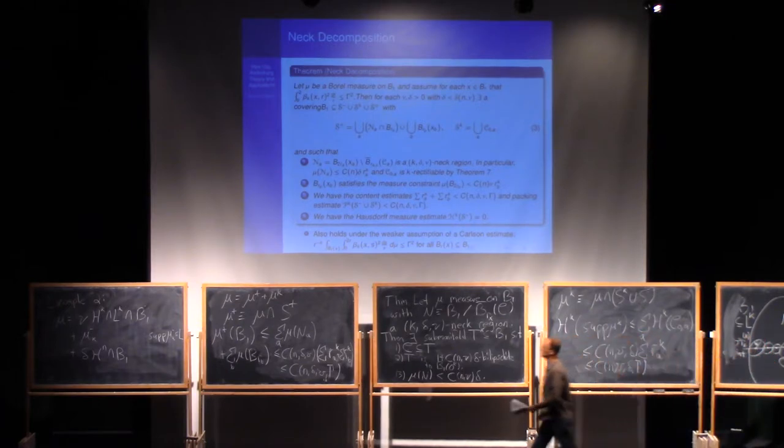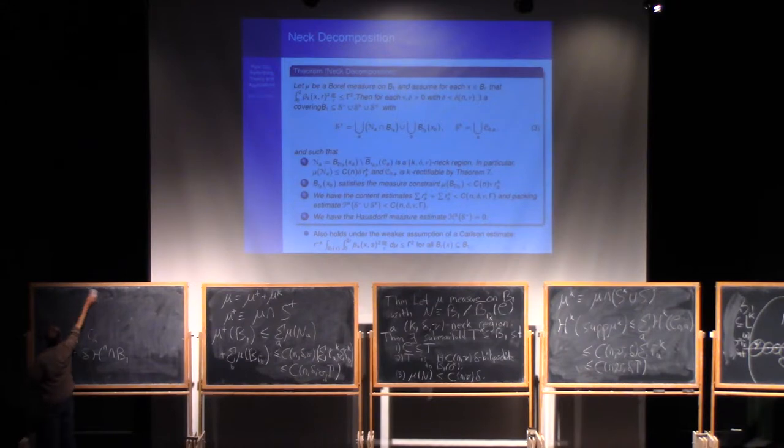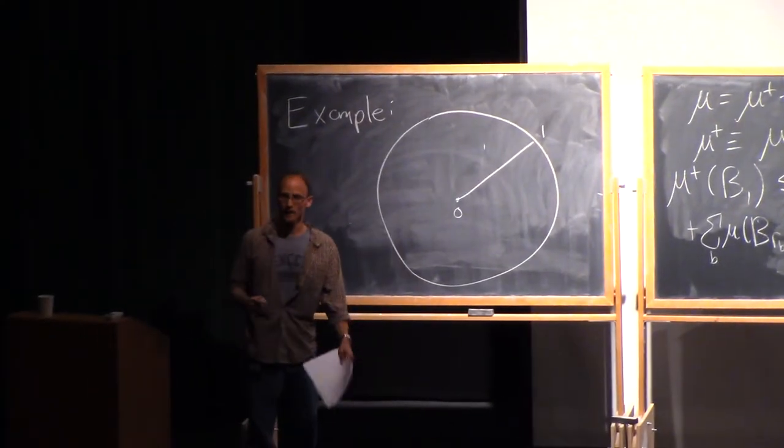Keep it. I'll erase this. Okay, so let's do two examples. Now, easy ones, reasonably speaking. So let's just look at R2, why not? And let's look at the following. So here's our ball of radius 1. And let me look at two lines inside here.